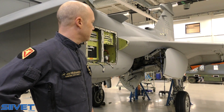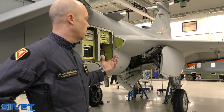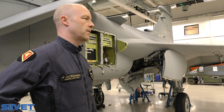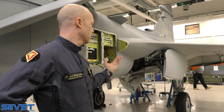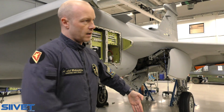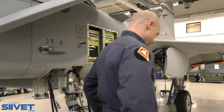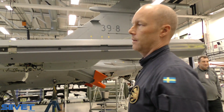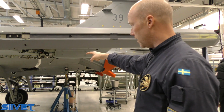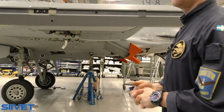So it's a lot of redesign work, but also, of course, for the heavier configuration because of our capability to have more payload on the aircraft. They need to reinforce the gear also. And by spreading them out, we now have 3 weapon pylons beneath the belly. Okay, this is what we call pylon 1, the outer pylon of the aircraft. We have 3 pylons on each wing and 3 pylons beneath the aircraft, and 1 in the front also.